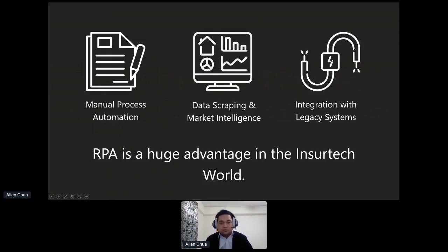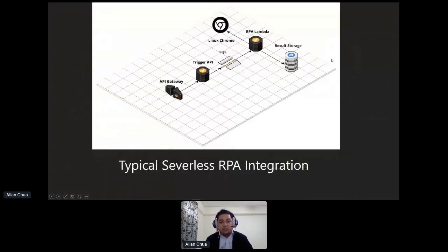This is one common sample of an RPA implementation that we're doing at FWD. Basically it involves an API gateway, a trigger function, and a queue where we upload and distribute the work to RPA-based Lambdas, which typically contain Puppeteer, and we usually produce the results and store them in DynamoDB for analytics later on.